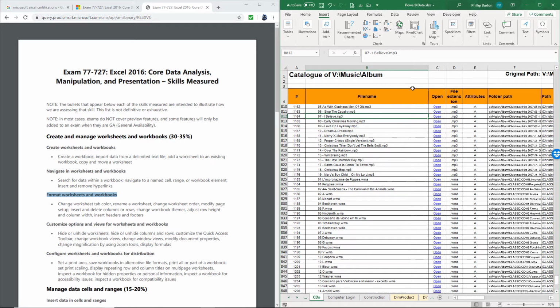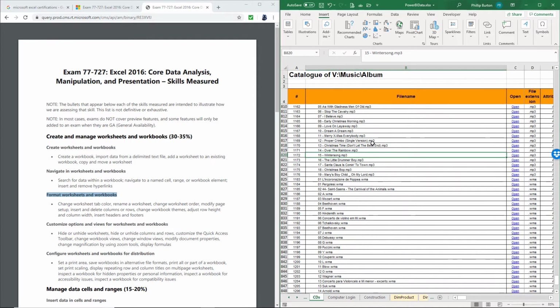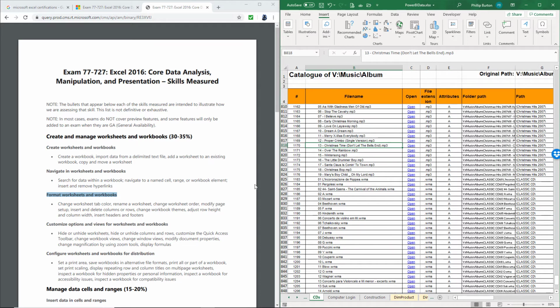For example, did you know that if you have a certain column width and you wanted it to be the maximum that is needed or the minimum that's needed for all of this data, then you can go between the columns and double click. So that will instantly expand it.